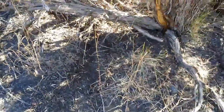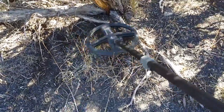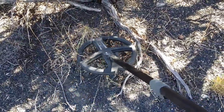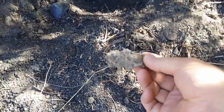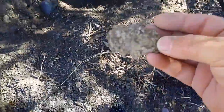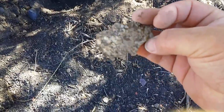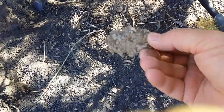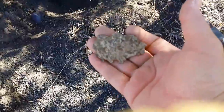Okay. Got a pretty decent signal here underneath this sagebrush. It's a solid 81, 82 on the dais. I don't think I'm going to be able to film it digging it, but I'll film what it is. Okay, I got the target out of the ground. As luck would have it, it's a big clump of lead. Gave a good signal, like they usually do. And it is historical because more than likely a Chinese immigrant from 1868 that was working on the railroad melted this down, or some discarded glob of lead. But there it is.